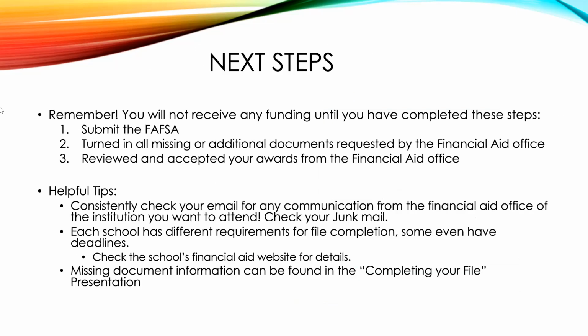So what are the next steps? Remember, you will not receive any funding until you have completed the following steps. You have to submit the FAFSA. You have to have turned in all of the missing or additional documents that are requested by the financial aid office of the institution you are looking to attend. And you must also review and accept your awards from the financial aid office.